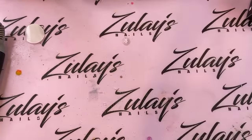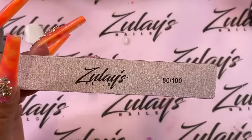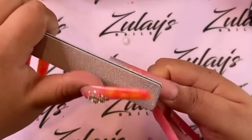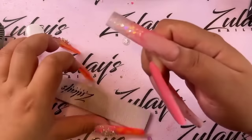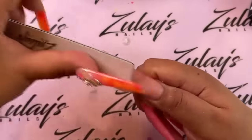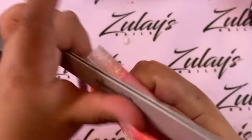All right, so I'm going to be using the Zuley 80 by 100 file. This is my go-to file for the most part. Let me move my monomer before I drop it. Let's see how long it'll take me to file my nail.